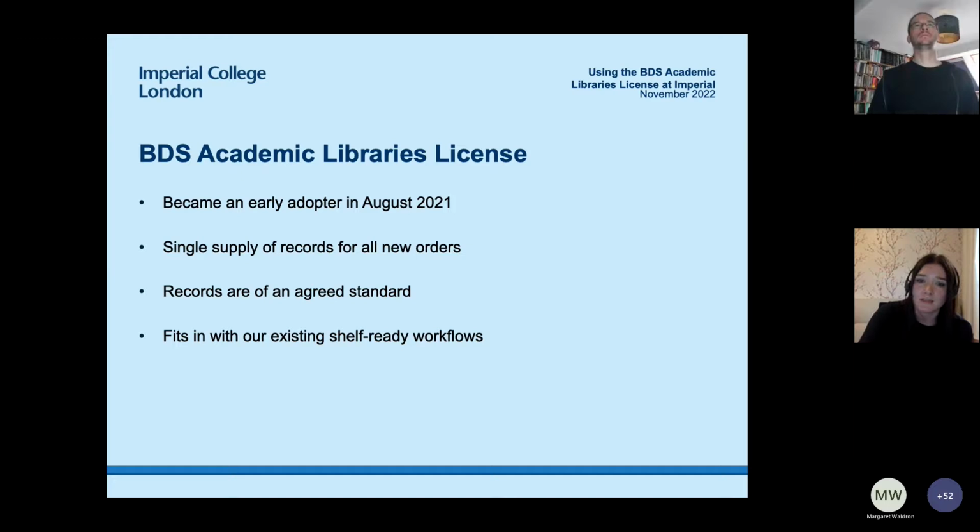Getting records from BDS instead means that we've got a single supply of records for all our new orders, regardless of the vendor. Our thinking was that we prefer to go straight to the source of the records by using the BDS license, so that we know that the records will be standardized. And if we've got any issues, then we're going to be talking directly to the cataloging agency that created those records and knows what we're talking about.